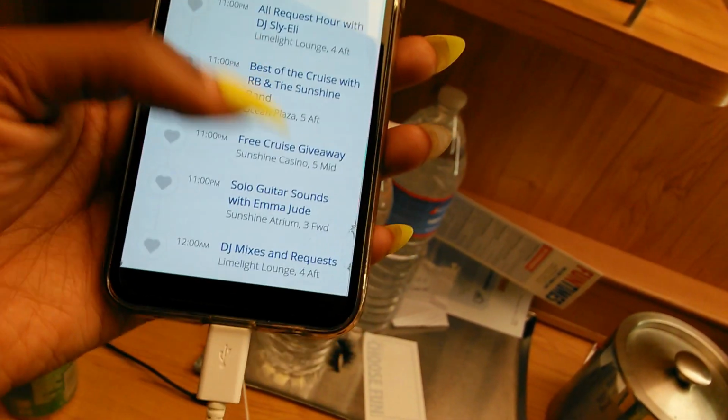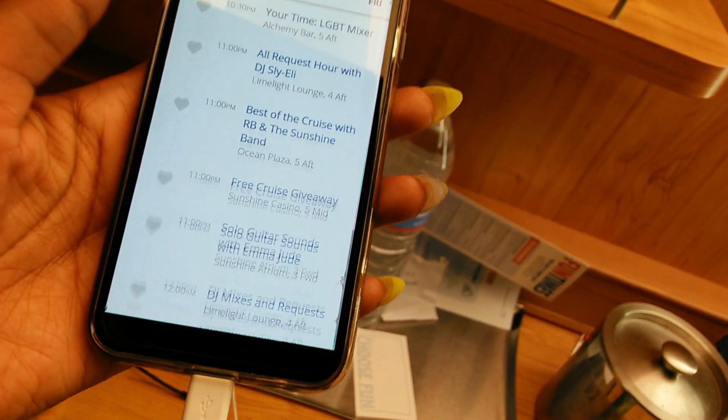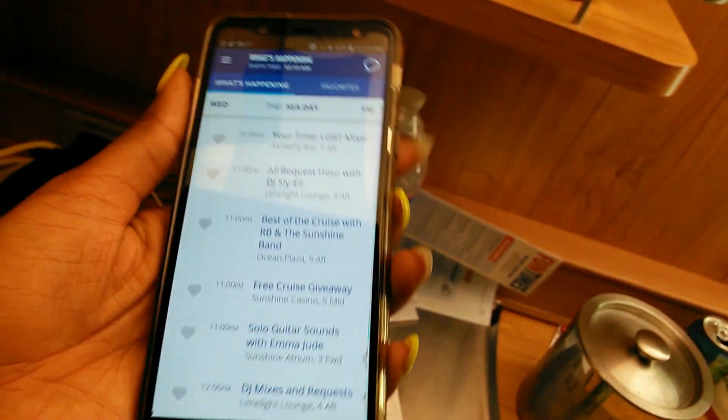But as for now, we're headed back to Port Canaveral, which will be the end of an amazing trip, 5 days.